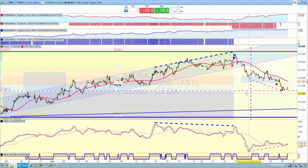you can see there this minor support forming at 37,188. That's that dotted line. And if this starts bouncing and confirming in the coming days or day, I will confirm that as a hard support area. So I'll move that dark blue line to that dotted line.